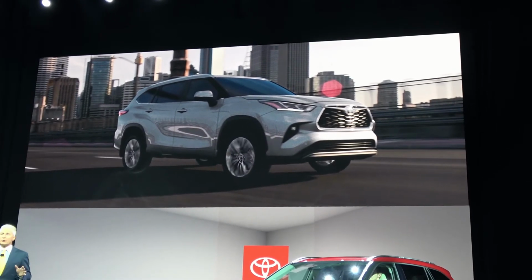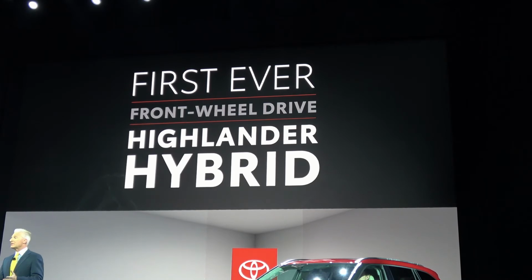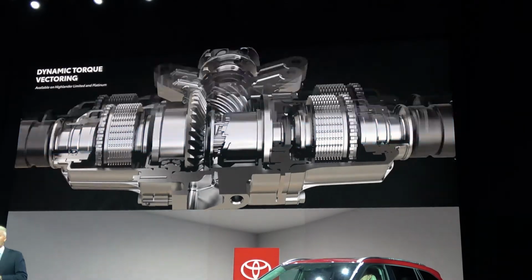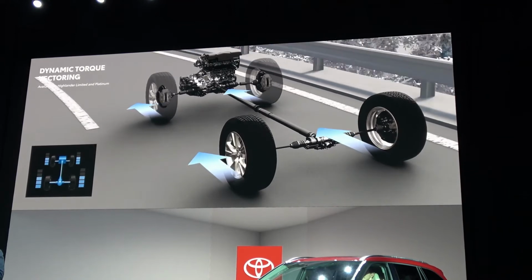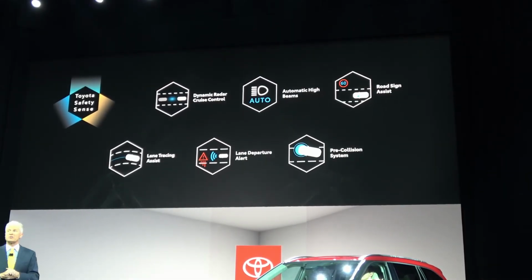And for the first time ever, we're introducing a 4-wheel drive version of our hybrid powertrain for those in the Sunshine States. Pretty cool. Overall, our powerful 295 horsepower V6 is available with dynamic torque vectoring all-wheel drive with drive mode select for improved agility and capability. What's also important in every single Toyota is Toyota's safety technology. The 2020 Highlander comes standard with our 2nd generation of Toyota Safety Sense.